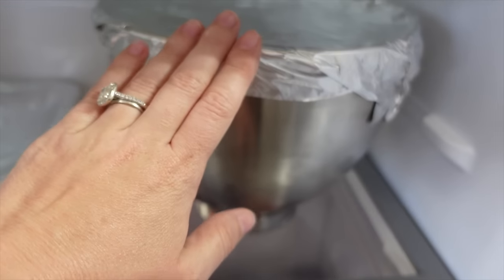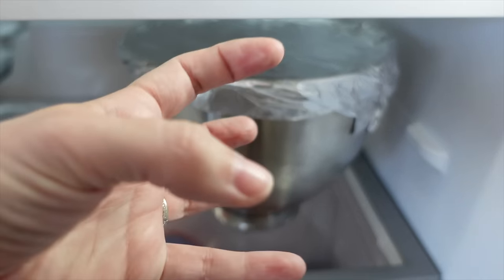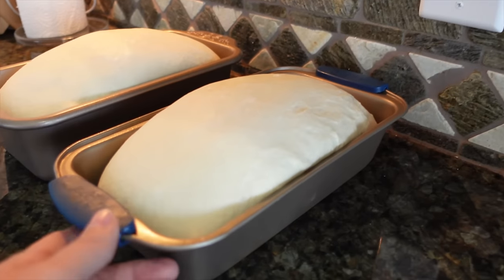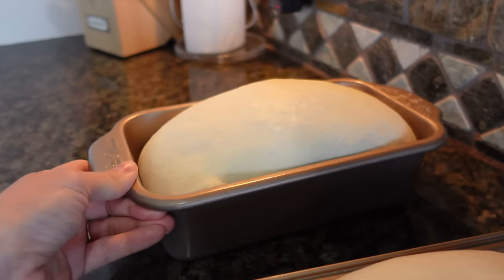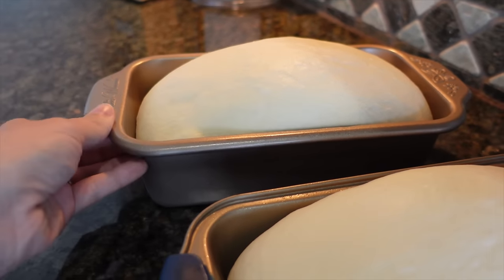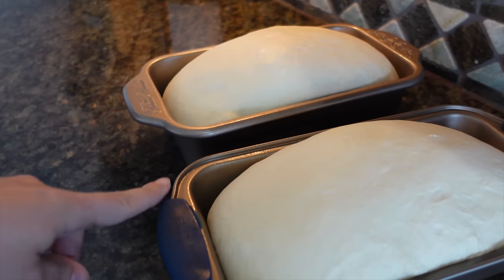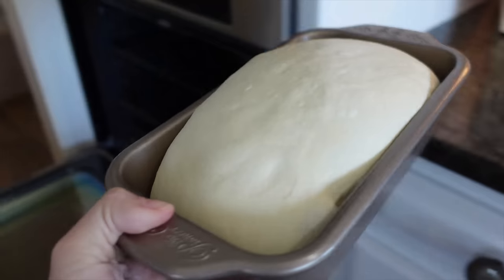All right, so now I've covered it up and I've got it in the refrigerator. I'm just gonna let the cookie dough harden up. That way it's easier to mold the cookies. But that is perfect timing because look at my sourdough loaves. I've got the oven preheating for these. So I'm gonna bake these. And while these are baking, the cookies will be sitting in the refrigerator. And then when these are done, I'll be able to make the cookies.